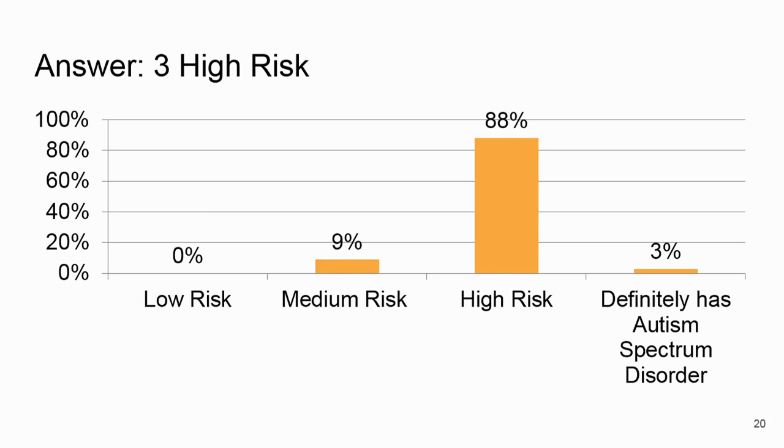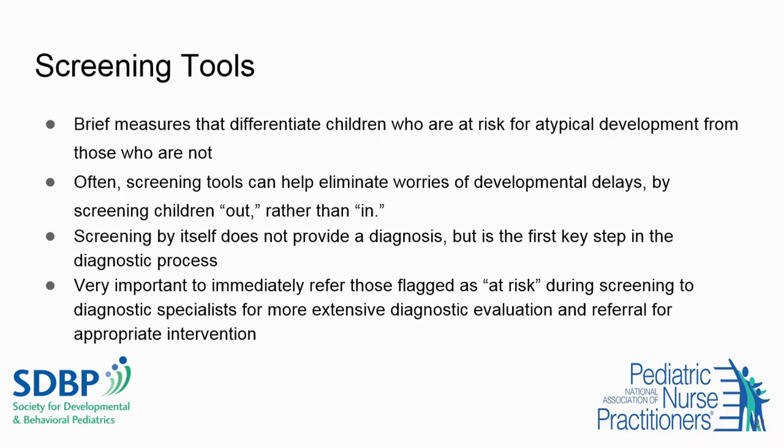We don't know, she doesn't definitely have autism spectrum disorder, this is just a screen. And it's important to recognize the difference between a screening tool and a different, more thorough measure. A screening tool is a brief measure that differentiates children who are at risk from those who are not. They help eliminate worries. They're very helpful at screening children out rather than necessarily screening children in.